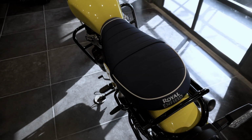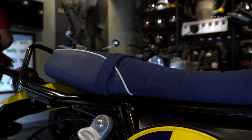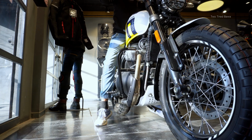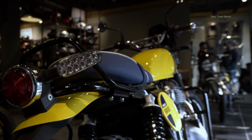Now onto the seat, Royal Enfield has kept it comfy while maintaining a sporty look. The padding is nice, though the exact seat height isn't officially listed, it feels accessible for most riders. The minimum height that I would recommend for a rider is 5'10". The pillion seat also gets a grab rail, making it comfortable for your riding partner.